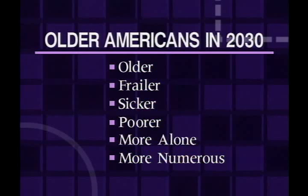In conclusion, what do we know about older Americans by the year 2030? We know that they're going to be even older, more folks over the age of 85. The longer you live, the frailer you are, the more physical impairments you have. The longer you live, the more health problems that you have. The longer you live, the less money you have, and therefore the fewer financial resources that you have to care for yourself. We know that 1/3 of old people live by themselves.